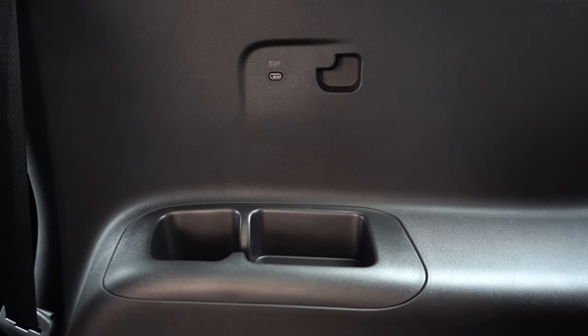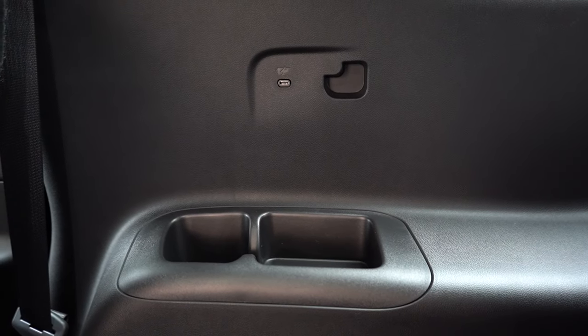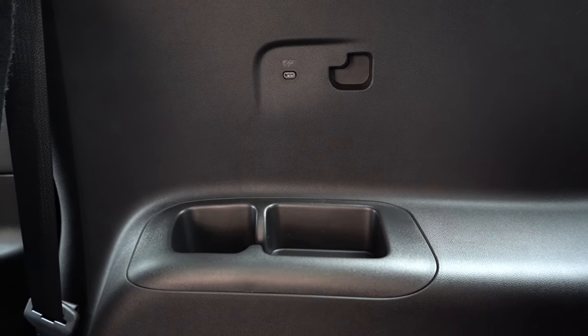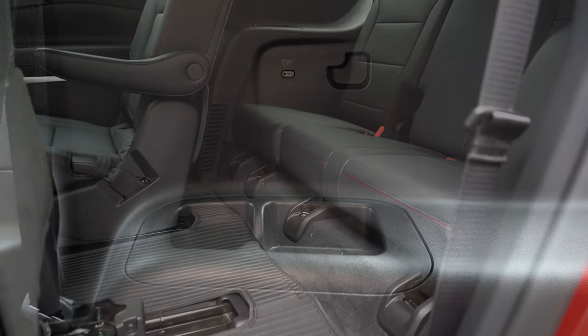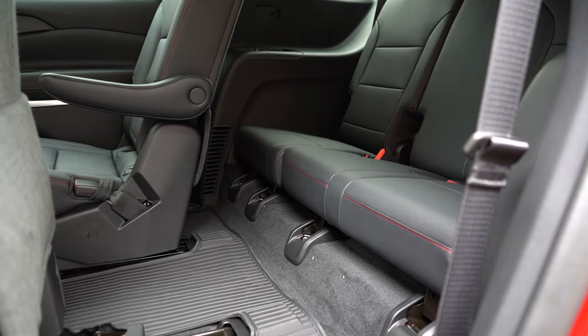LED interior lighting does come standard. I like that. Rear ventilation on the ceiling of the Traverse as well. That was pretty cool. Also, for those third row passengers, they do get a little bit of cup holders and a little bit of storage next to the cup holders, but also USB charging ports on both sides in the back in the third row. That is pretty stinking cool as well, so always love seeing that.